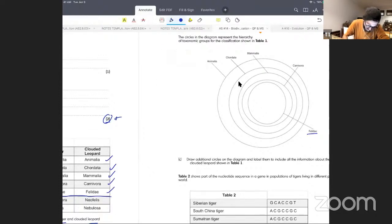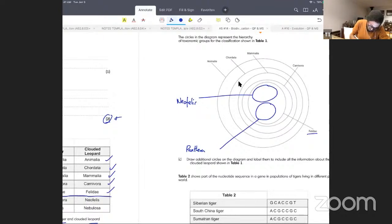Now we've got one group, one group, one group, one group. But here we've got two groups. Why did that not turn to black? Make it join up. This can be Panthera. And this one can be Neofelis. So these two are done. Tigris goes inside this one.